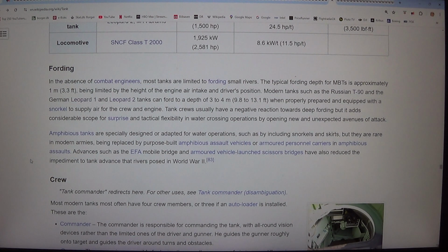Tank crews usually have a negative reaction towards deep fording, but it adds considerable scope for surprise and tactical flexibility in water crossing operations by opening new and unexpected avenues of attack. Amphibious tanks are specially designed or adapted for water operations, such as by including snorkels and skirts, but they are rare in modern armies, being replaced by purpose-built amphibious assault vehicles or armored personnel carriers in amphibious assaults. Advances such as the EFA mobile bridge and armored vehicle-launched scissors bridges have also reduced the impediment to tank advance that rivers posed in World War II.